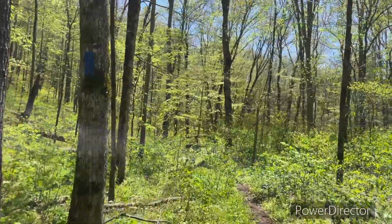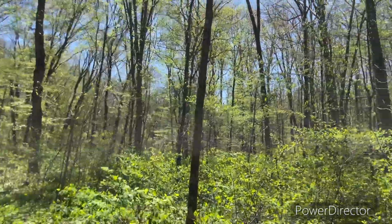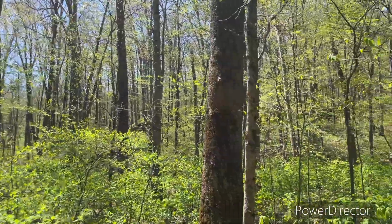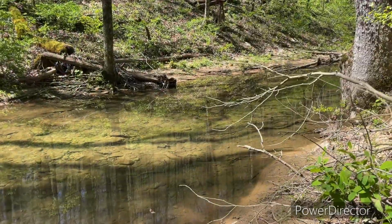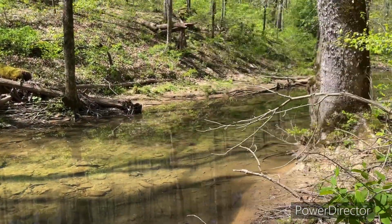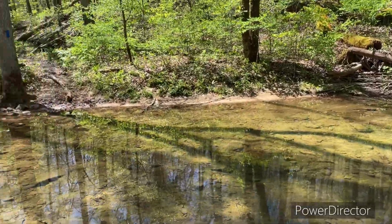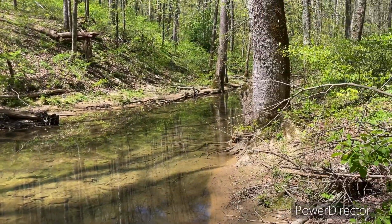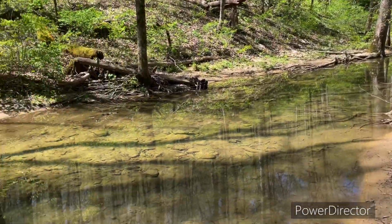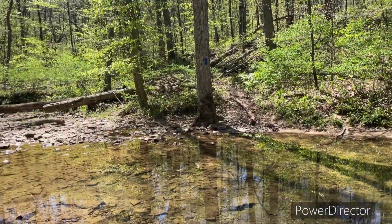And you've got green everywhere you look. Well, we've passed 2 dry creek beds. This third one is not dry, but that's where we got to go.